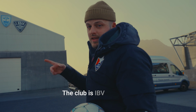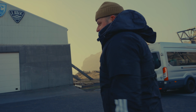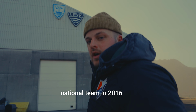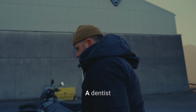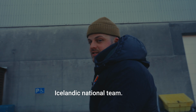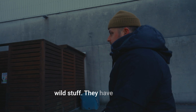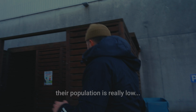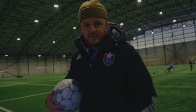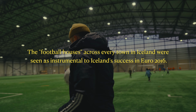Oh, it's IBV that we're at right now. The manager of the Icelandic national team in 2016 was actually a dentist here on this island. So he worked here and he managed the Icelandic national team. It's really wild stuff. Their population is really low. Yeah, all these little towns have these places that the government helps fund so the kids can play football. So this is IBV's football house.